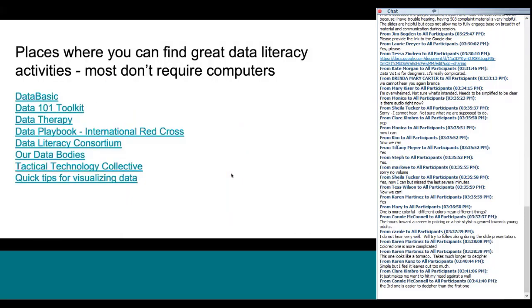So I've put together these resources with a lot of different toolkits or activities or information about data literacy that are pretty low bar. There are a variety of them. If this is something you're interested in doing more at the library, I would suggest checking out our Civic Switchboard project. There are ways to get involved there, and you can email me at any time.